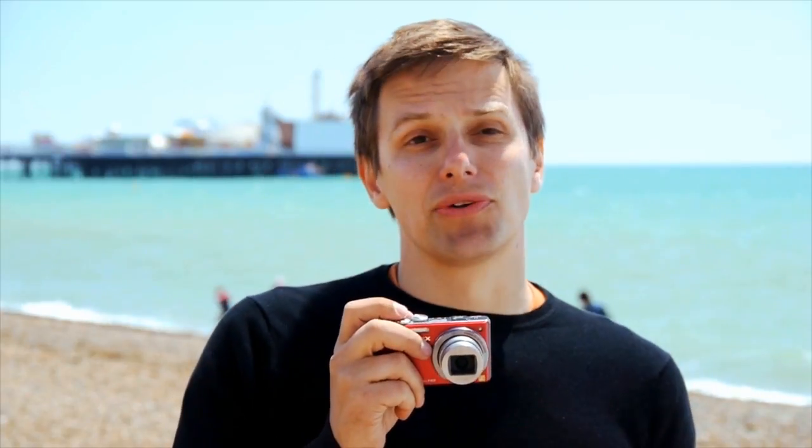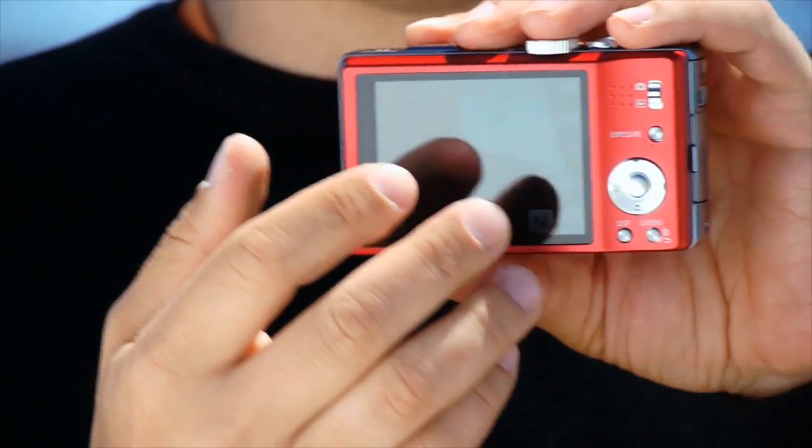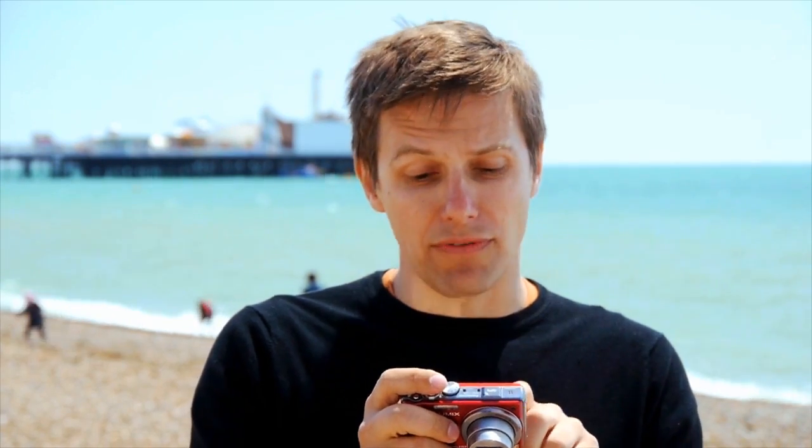This is the Panasonic Lumix TZ20, a compact camera that's designed to transform your special moments into dazzling 14 megapixel stills wherever and whenever they occur. And with this large touchscreen display on the back, it's easier than ever before to control and share your photographs.